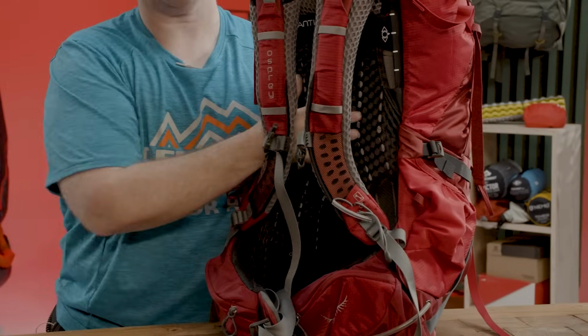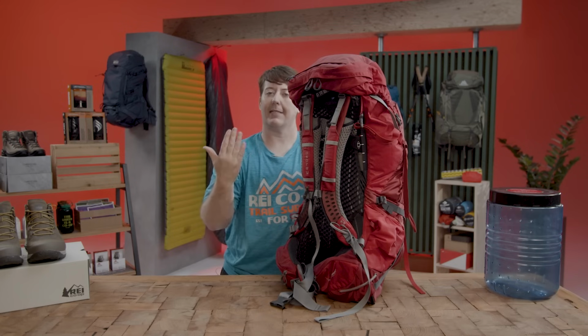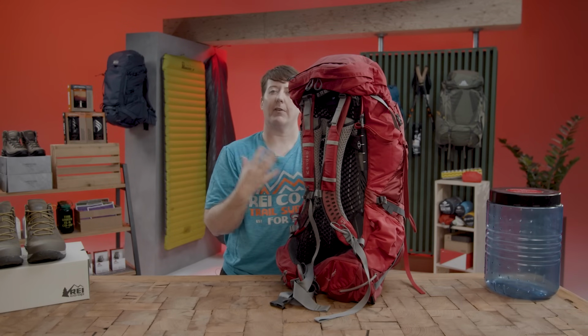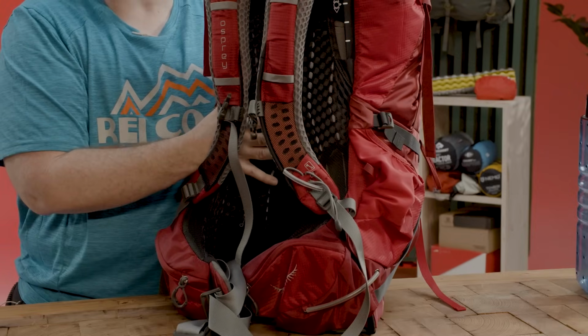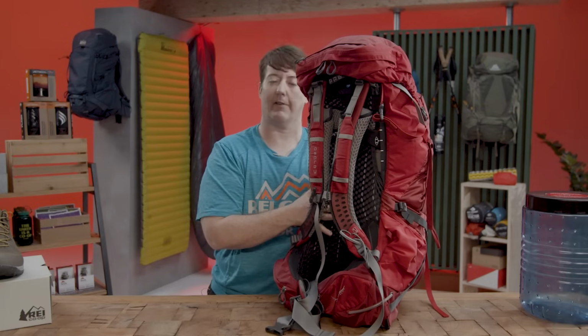It allows the airflow, cooler back, but it does offset the weight from your body, and it kind of disconnects it. So you don't really feel the pack as much one with you. So the same weight in both packs is going to carry differently and feel differently on you.